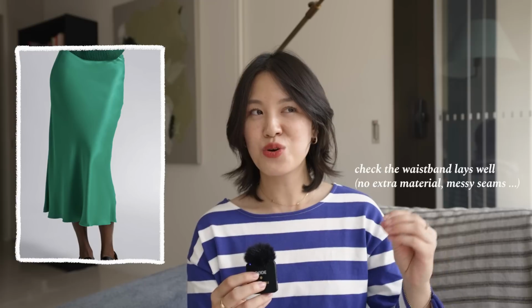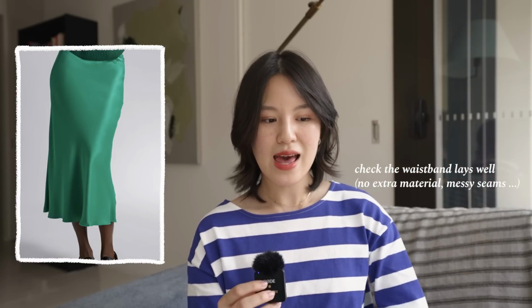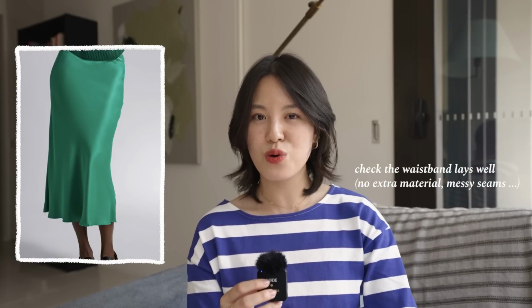So the way that I shop for a skirt like this is that firstly, I need to really like the fit and the pattern of the skirt. That's probably number one for me. And then the next thing I look at is the inside. So one thing that's really important to me is that the waistband of the skirt fits and lays really nicely. I showed in a recent video where some skirts don't have the waistband sewn down, and it always looks a little bit lumpy on the waist.